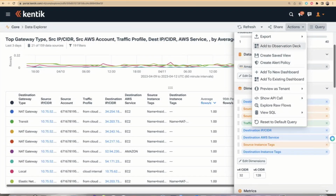But another thing that we can do is we can add, Phil was just showing off the observation deck, some of these standard views, we can start to build them for teams within our environment. So if you have an application team, if you have an operations team, if you have a SOC or a NOC, you can go start to build dashboards. You can build this observability. We also have this dashboard here, so we can add it to a dashboard and then allow different teams to see the same underlying data.